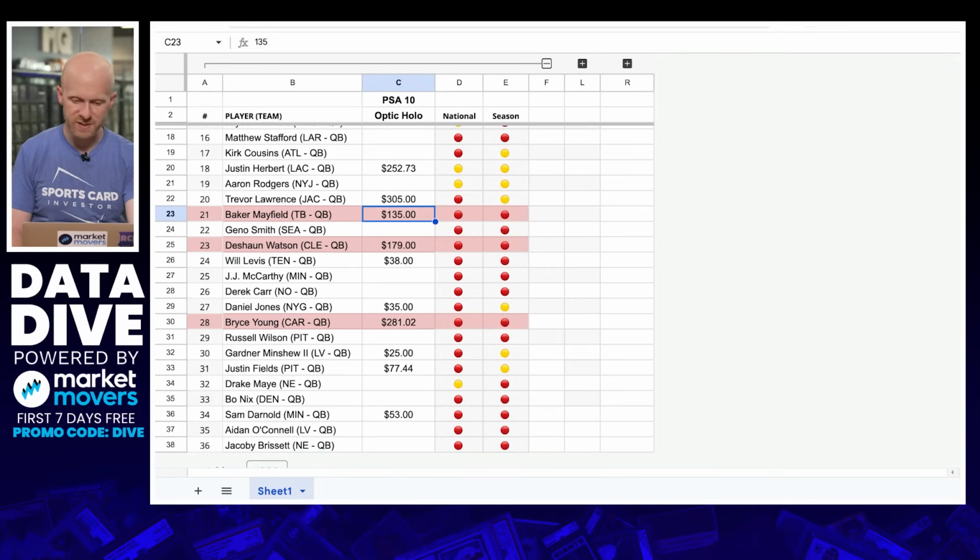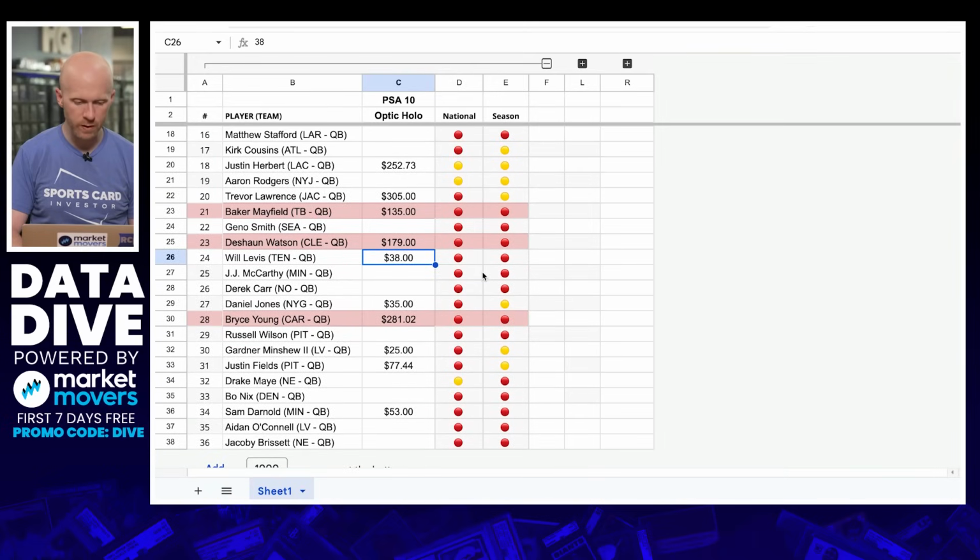No on Baker, and I would sell right now, hence the pink row. Just sell Baker. Nobody cares. He played well last year. Nobody cares. Sell his cards and move into the newer guys if you're going to do that, or collect something you love. If you love Baker Mayfield, keep him, but I don't see his prices going anywhere. Geno Smith, no. Deshaun Watson, definitely sell those right now. I just don't think anybody cares about Deshaun Watson. Will Levis, all the rest of these guys pretty much reds. I won't go through all of them.